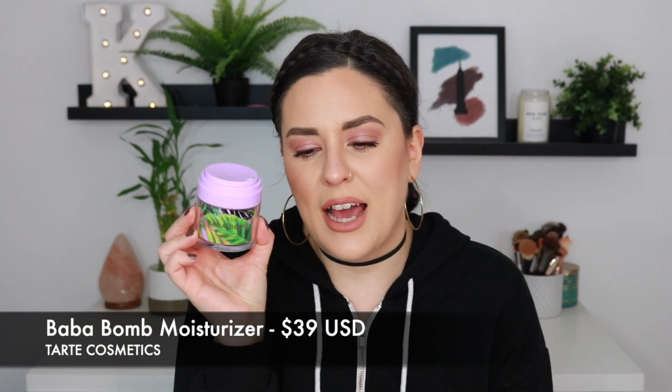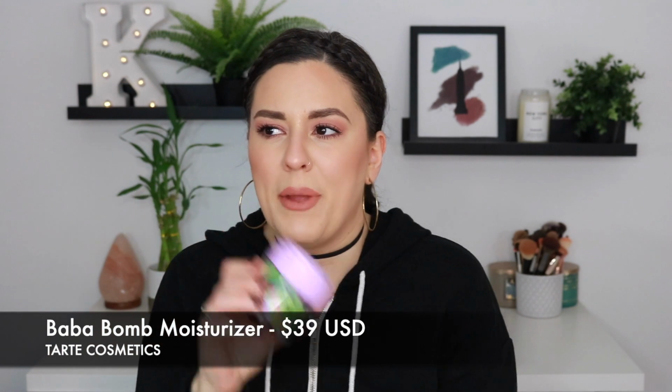All right, so let's shift into just a couple of skincare items. The Tarte Baba Balm Moisturizer. Now, this kind of surprised me. I know that makeup brands, when they come out with skincare, it's like, really? I don't know about that. But let me tell you, this has changed my skin. I have been using this for months and I am obsessed.